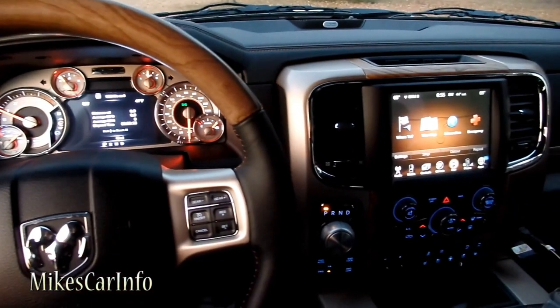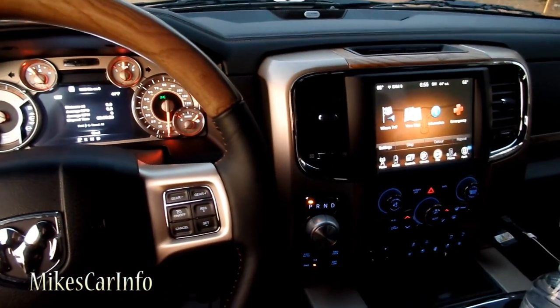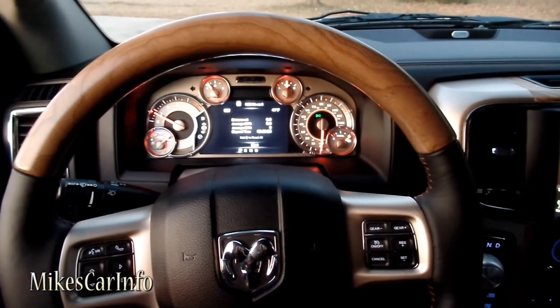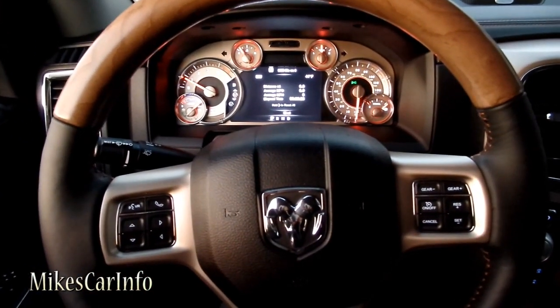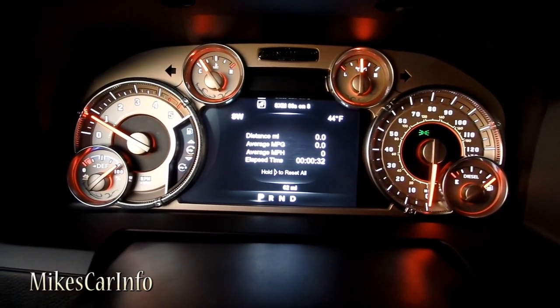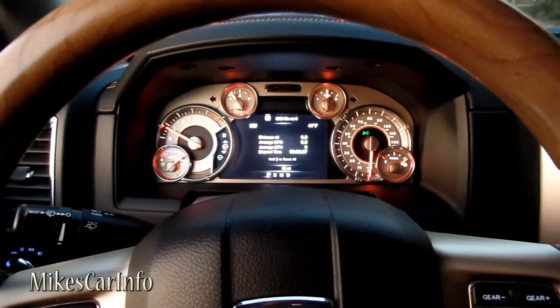Hey, this is Mike. I'm sitting in a 2015 Ram 1500 Ecodiesel truck, and I'm getting ready to go on a couple hour trip to deliver this vehicle to a customer. So I'm going to do a little bit of research as far as the trip computer and the fuel, and see if it matches up. When I get there, I'm going to refill it.